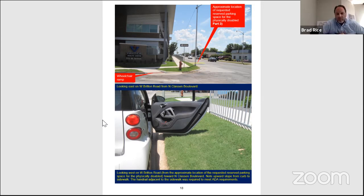So yeah, basically in our request, we'd love to include an ADA space. By the way, we're required to have one across the street at the Owl Court, so we will have an ADA space on the south side of the street.